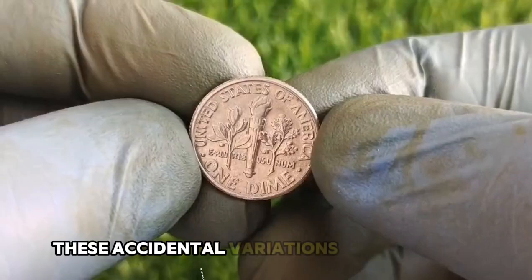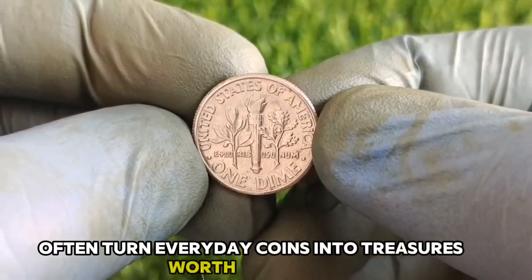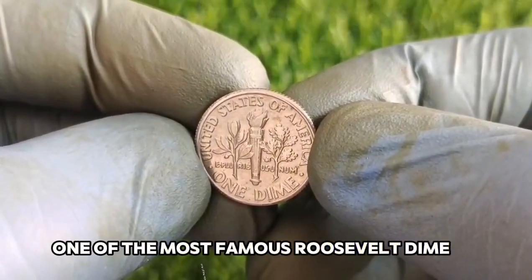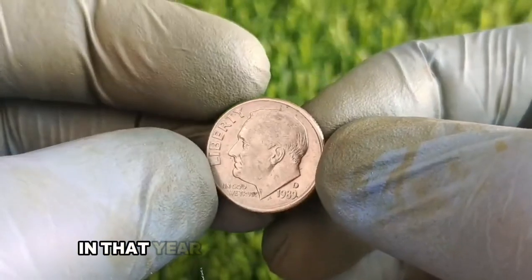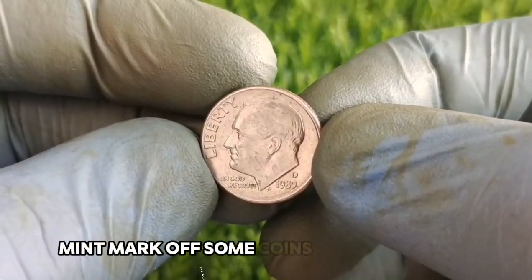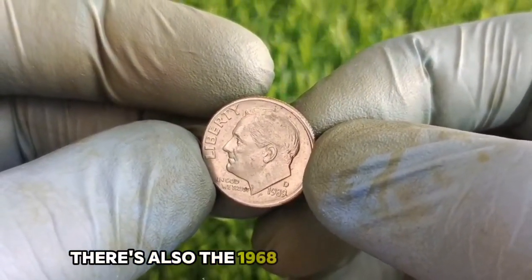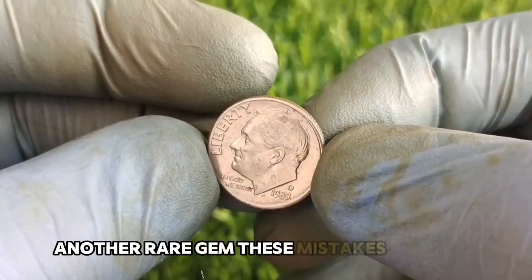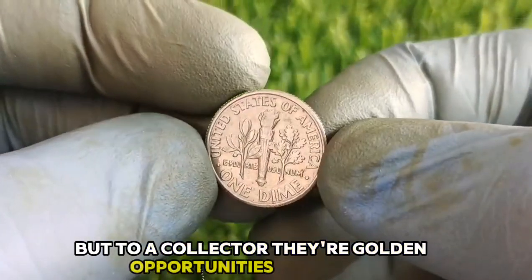These accidental variations during the minting process often turn everyday coins into treasures worth hundreds or even thousands of dollars. One of the most famous Roosevelt dime errors is the 1982 No P dime. In that year, the Philadelphia Mint accidentally left the P mint mark off some coins, making them highly collectible. There's also the 1968 No S proof dime, another rare gem. These mistakes might seem small, but to a collector, they're golden opportunities, literally.